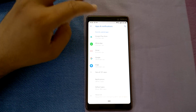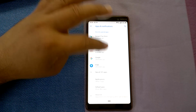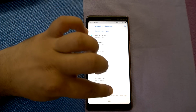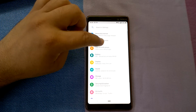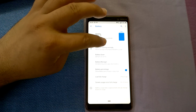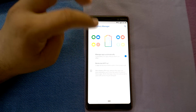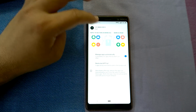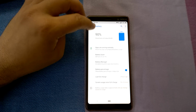Again, go to apps and notification. It has got a similar kind of look as we used to see on Android Oreo 8.1. The same kind of UI where you see the recently opened apps, the notification, and then advanced. If you tap on advanced, you open more settings. If you go to battery, battery saver again has similar kind of settings here. But if you go to battery manager, you can again see background activity manager, etc. So a bit of slight changes from what you used to see on Oreo 8.1.